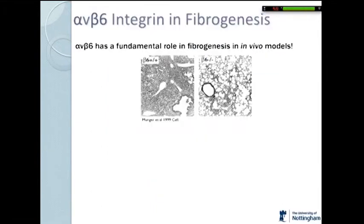So I'm not going to give you lots of background about IPF. We've heard lots about it today, but I just want to note that alpha-V beta-6 has a fundamental role in fibrogenesis. And this was originally highlighted in a paper in 1999 by Dean Shepherd's group, who showed that mice that were knocked out for this integrin were protected from bleomycin-induced pulmonary fibrosis. These same mice were later shown to also be protected from radiation-induced pulmonary fibrosis.